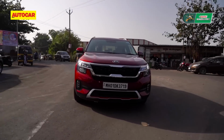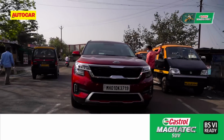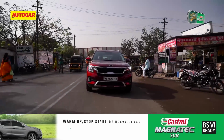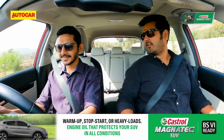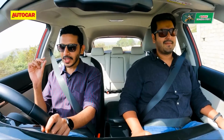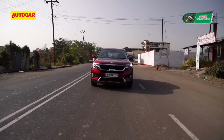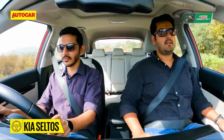In everyday driving, just like the Creta, the Seltos is smooth, quiet and responsive, but there are differences in their suspension setups. The Seltos is also set up slightly differently. Very slightly. It's marginal, but again, it's noticeable. If you're going to have one of these cars to live with every day, you've got to keep it in mind. It's a little bit on the firmer side.